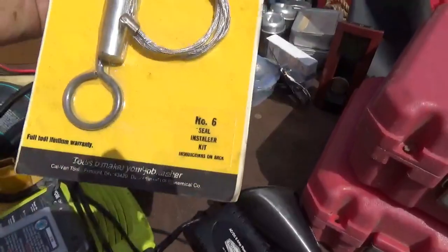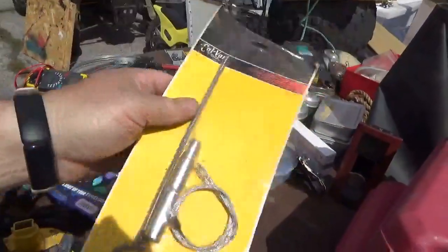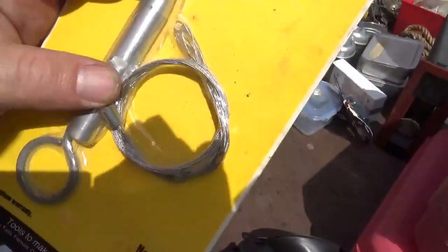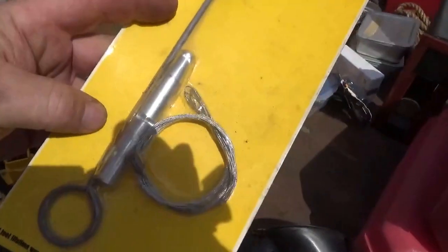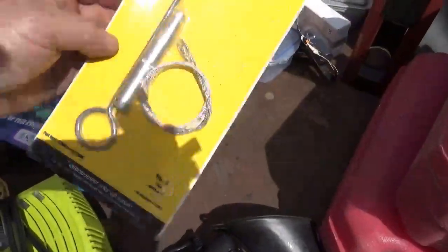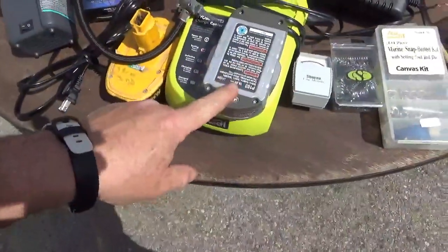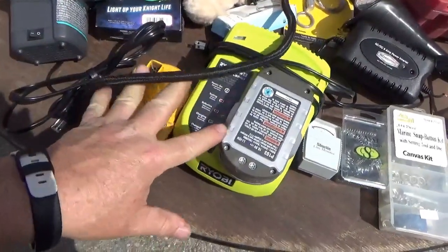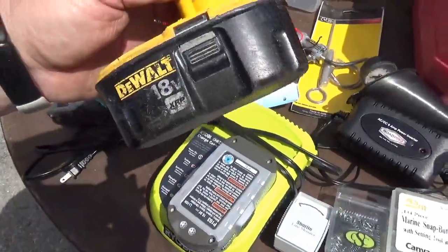This, I'm not positive, seal installer. I picked it up. You know, you got the cable and all. I thought it might be used for cutting windshields out of a car, maybe putting the seal in around the windshield. So $1, I had to grab it. This was all of this was $9.